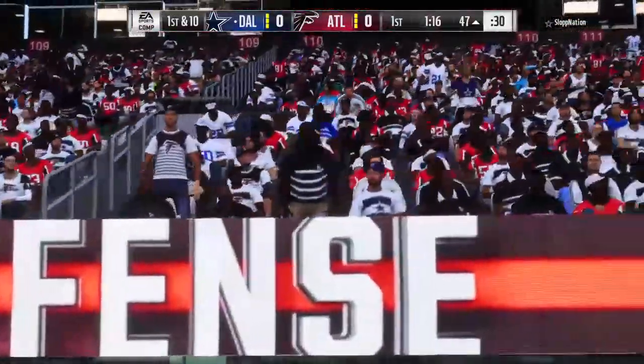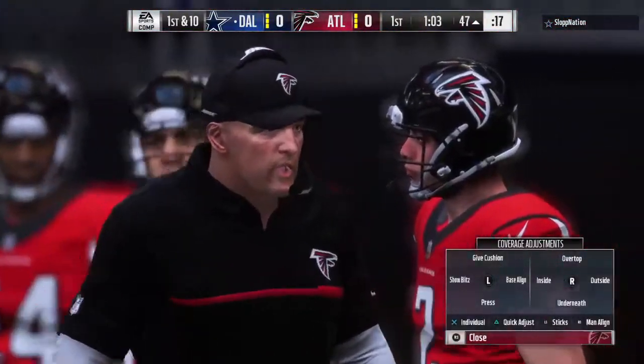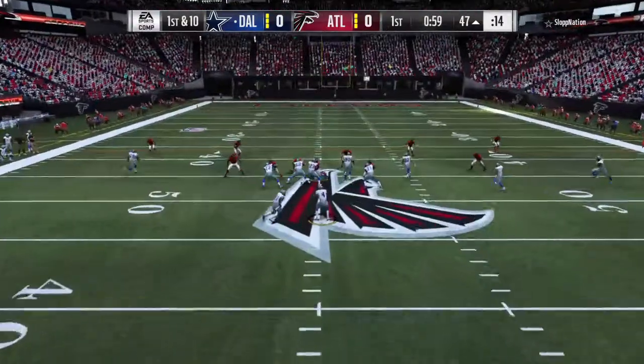Really good effort. How about the rack on that play, the run after catch? Most of the time we think of it as just being an open field and picking up yardage. Sometimes you have to be real physical in order to gain the yardage you need for a first down.